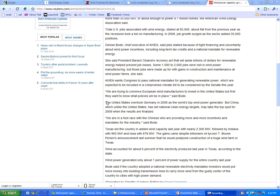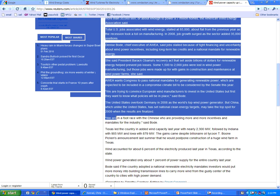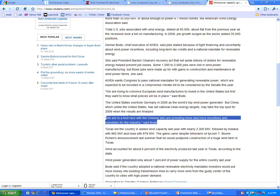Another interesting thing in this article I'll call your attention to is this little note over here. We are in a foot race with the Chinese, who are providing more and more incentives and mandates for the industry. You'll see this tactic used a lot. This isn't really a political science class, but it's pretty common for interest groups to use, I guess the term is xenophobia, the fear of outsiders. The idea that the Chinese are going to get ahead of us in this can be very motivational to politicians. So that's kind of interesting.